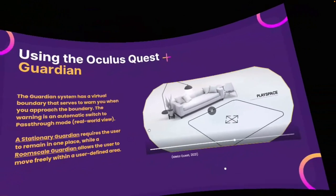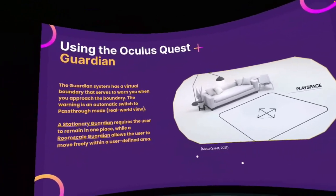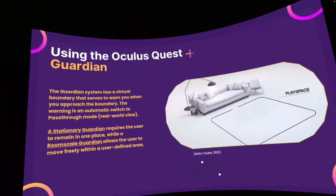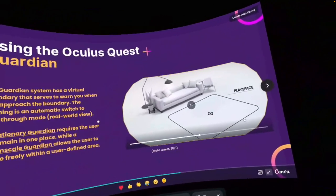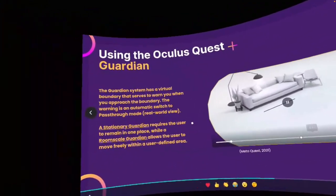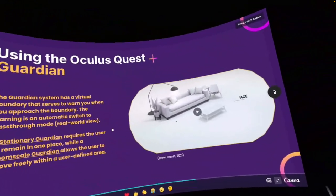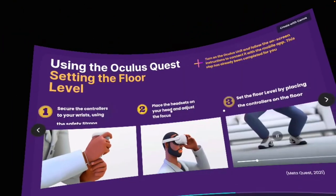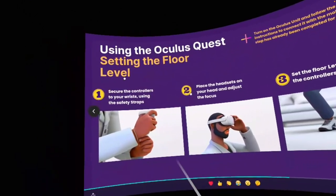So really give yourself a buffer of at least 2 feet if possible. At least 1 foot, ideally more than 2 feet, when you're setting up a room scale guardian or even a stationary guardian. You want to give yourself some space because the guardian doesn't physically stop you from going beyond your play area. So here's just kind of an overview.